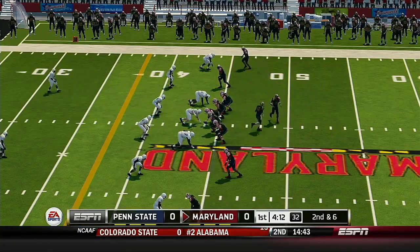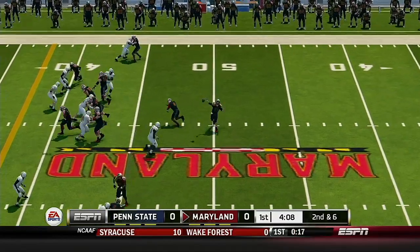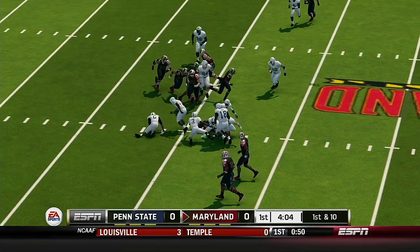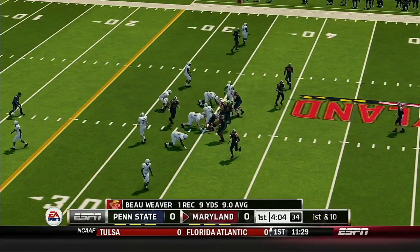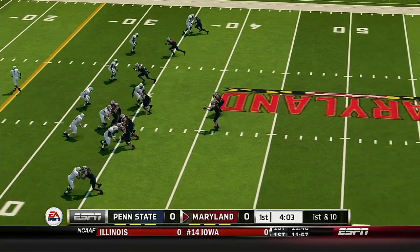Let's go! Fires it out. And he's tackled at about the 35. I like the call here by the defense to bring the heat with the outside linebacker. It was just a better call by the offense, and that's why it's a first down.